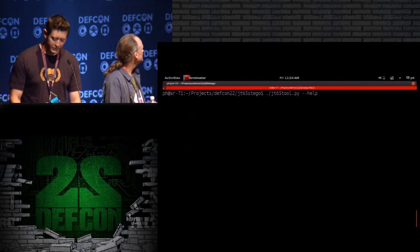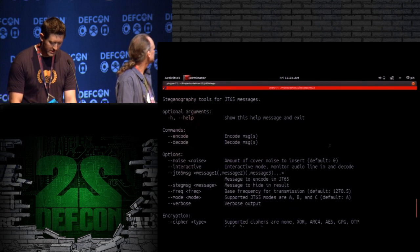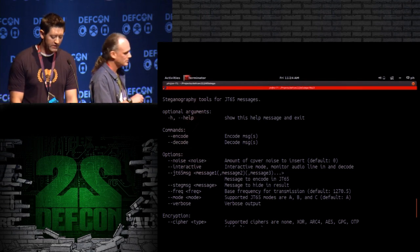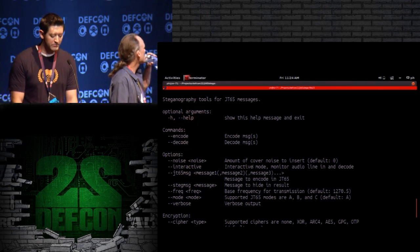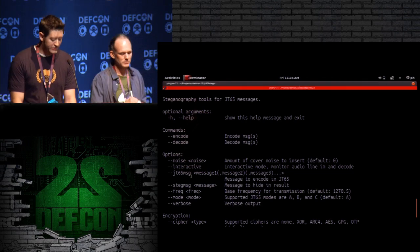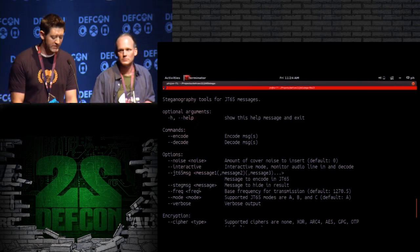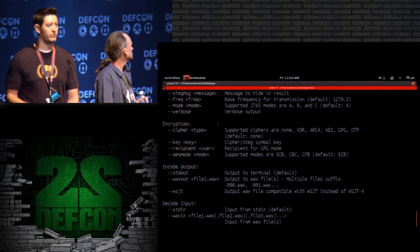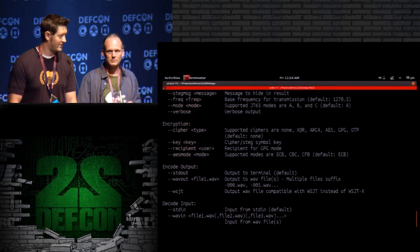So what we'll do first is I'll just show you the help output from the tool. There are 2 basic functions, encode and decode. There's a whole bunch of different options here. You can inject additional noise if you really want to try to hide where your message is embedded. An interactive mode for listening to messages live on the air. Places to embed your messages. The JT65 protocol, if you look into it more, has all kinds of options like a base frequency and a mode. For examples for ciphers and encryption, that we just wanted to show you how they would work, we have super secure stuff like XOR.